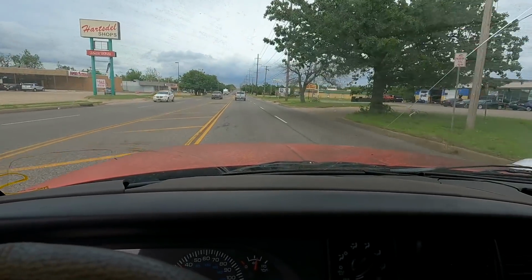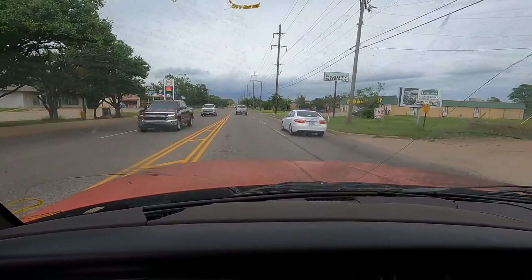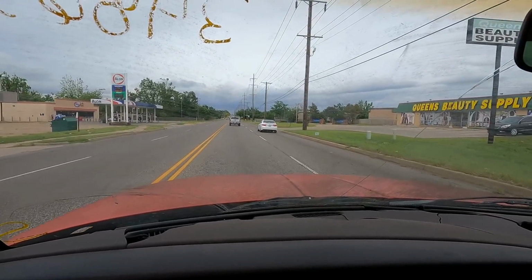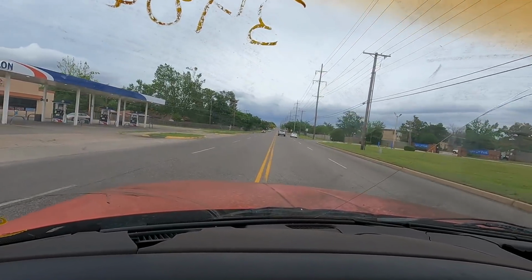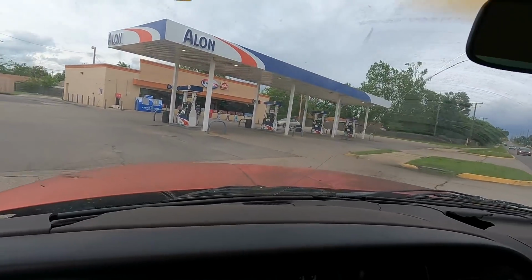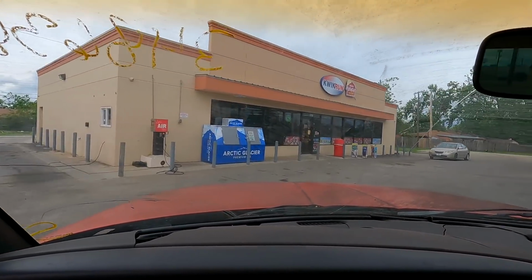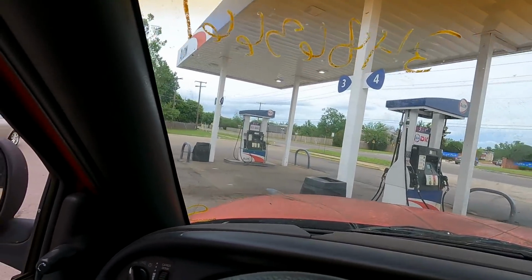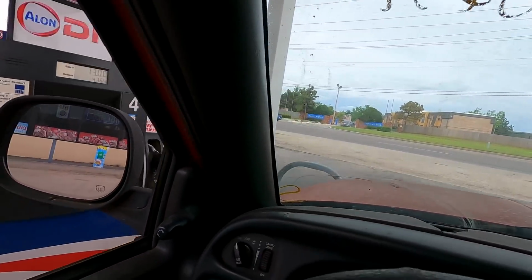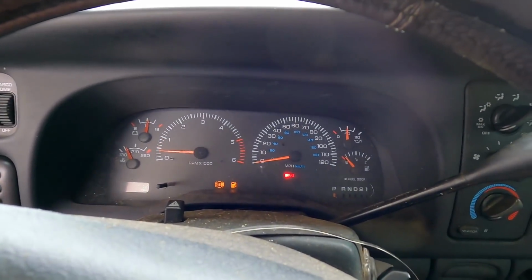All right, we're about to roll into the gas station here. Oh boy, she shakes bad. Good Lord, have mercy. I'm going for it. Screw it. Oh. All right, here we go. I'm sure it's gonna die, but we gotta get some fresh gas into this thing. Oh my goodness gracious. Yep, she died.